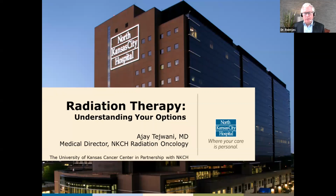Radiation therapy is commonly used to treat cancer of all types. Through our partnership with the University of Kansas Cancer Center, people with cancer have access to radiation therapy and other advanced treatments right on our campus.